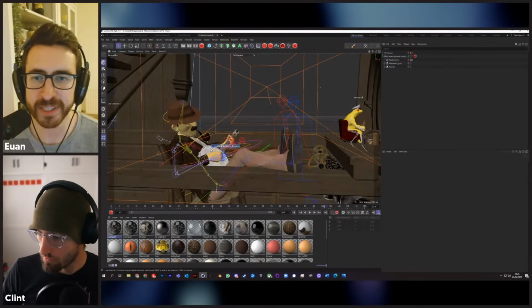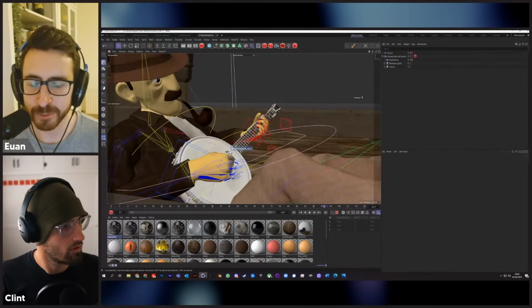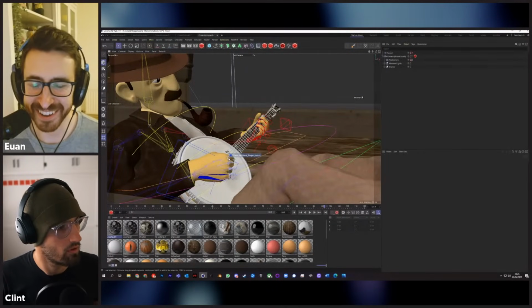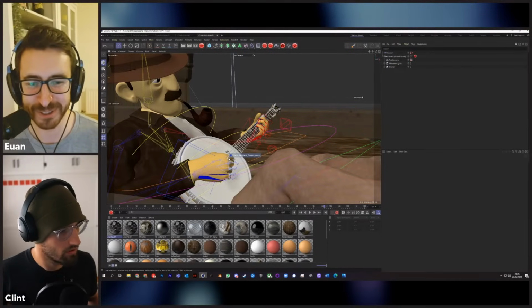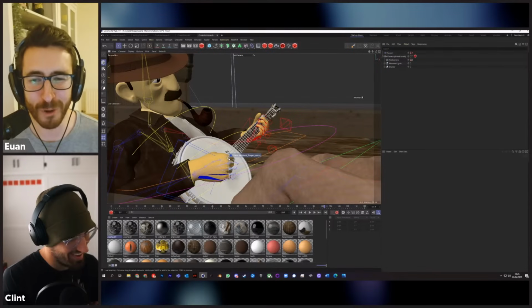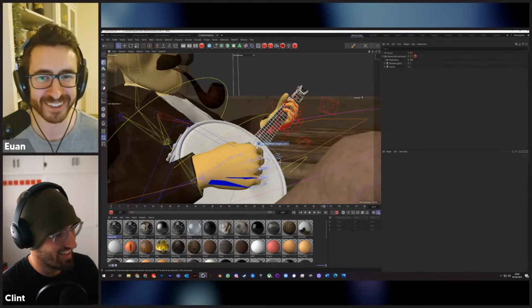So I'll jump into the animation segment. For animating it, it was all hand keyframed, and well, the prize I got for second place is the motion capture gloves. I wish I had them so much for this project. That would have made it so much easier.